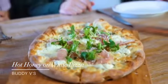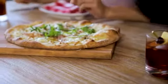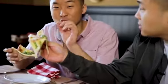Okay, now we have the hot honey on white pizza. We are looking at honey drizzled pizza. Spicy honey drizzled pizza. It's inspired by drizzling honey on cheese, which is a traditional Italian thing. They took that concept and applied it to cheese pizza. The chef did tell us that this will change the way we look at pizza for the rest of our lives. Let's see. Okay.